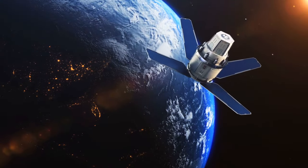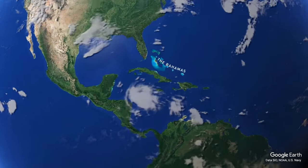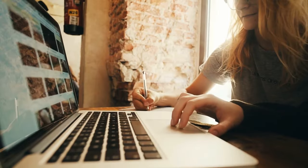There's nothing that can escape the all-seeing satellite eye, right? On September 20th, 2022, a TikTok user posted a video about a plane found underwater on Google Earth app. The plane was found off the coast of Crooked Island in the Bahamas, not far away from Colonel Hill Airport. Now, let's see if that's true.